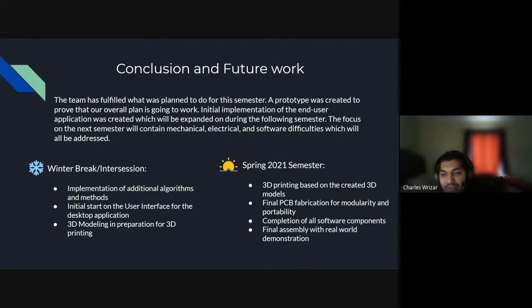And for the spring 2021 semester, we plan to bring those parts that we've 3D printed and actually start the assembly of our final project, as well as the final PCB fabrication, and basically complete all of our software components as well.